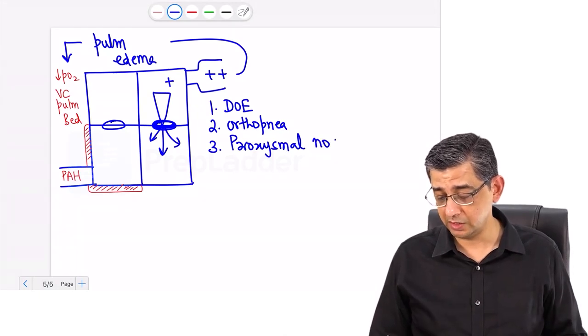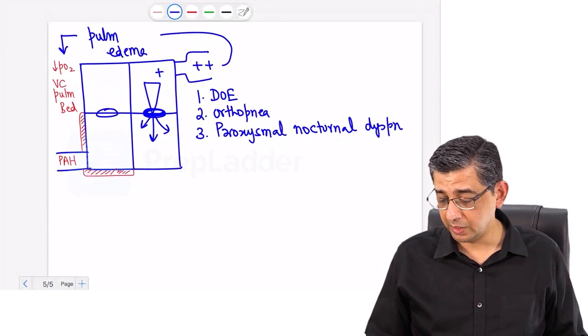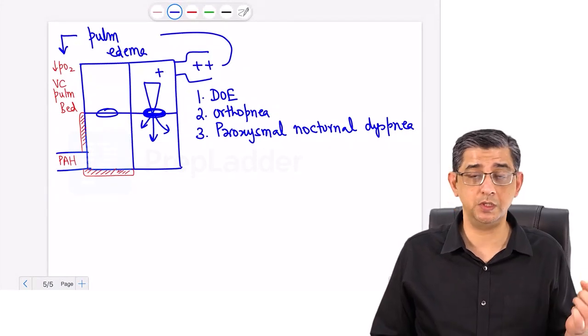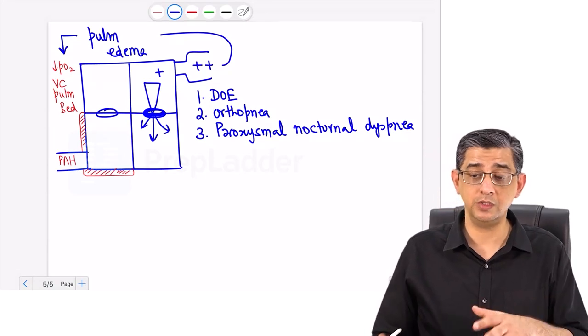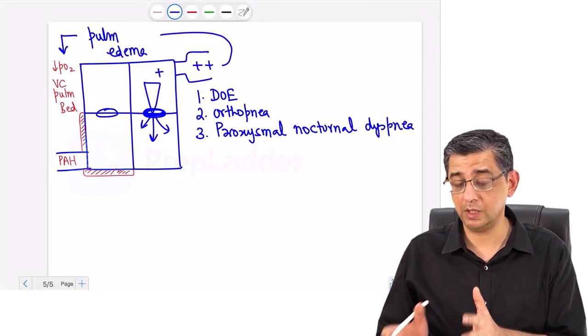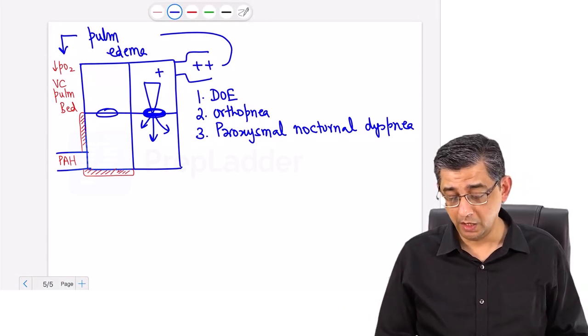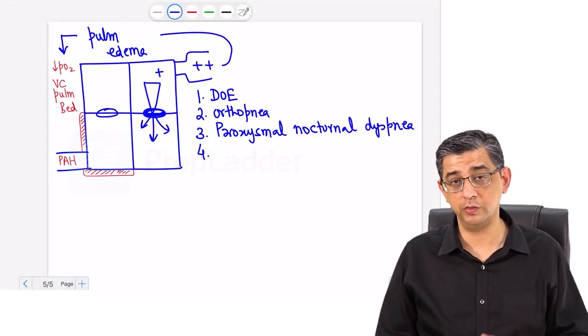This person will say that I could not sleep last night, and therefore I feel very drowsy and dizzy, and at the same time the breathlessness also comes at night. You see, in asthma also bronchospasm is worse at night. Here it is breathlessness again coming at night, not because of the bronchospasm component. In this patient, the main reason for breathlessness coming at night would be the supine position of the body. So as I highlighted, a lot of them will develop a habit of actually sitting in a reclining position and then going off to sleep.